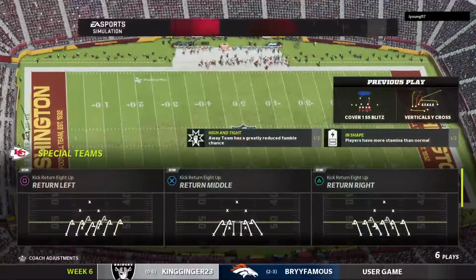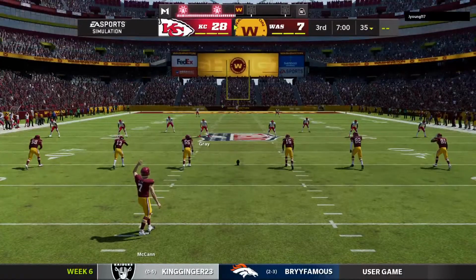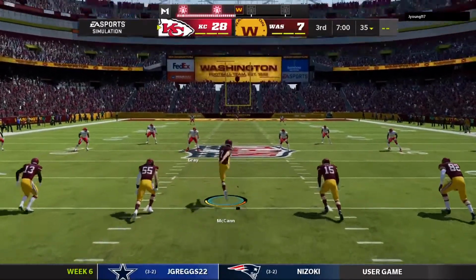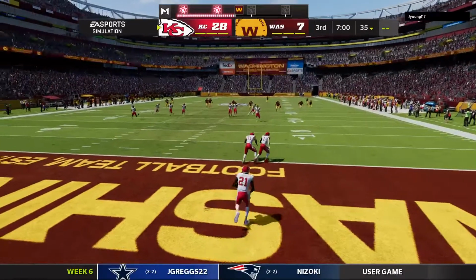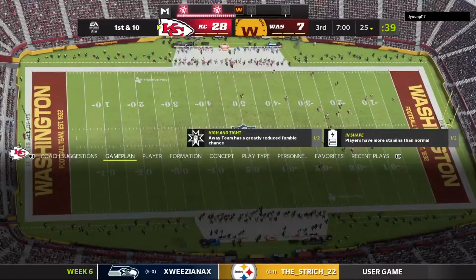All right, Coach, thanks very much. Fine work as always as we welcome you back for quarter number 3. Ready for the start of the 3rd quarter. The Chiefs have the lead and set to receive the football. And no return on this one as the fair catch is signaled for and taken.